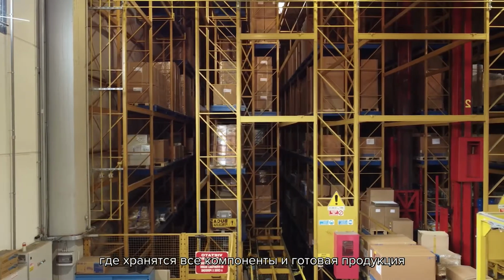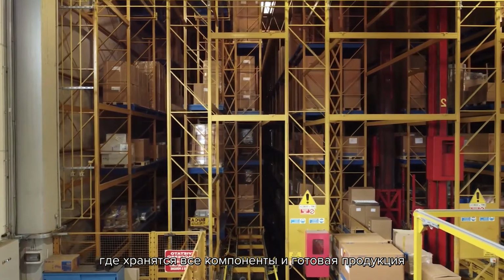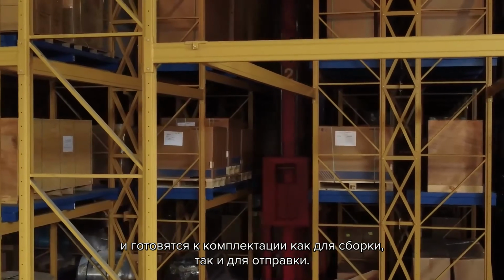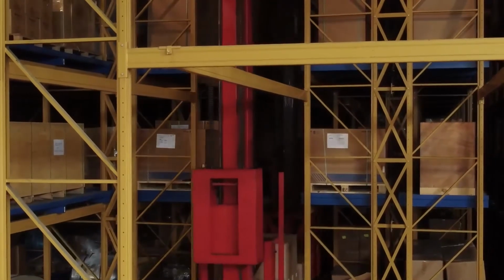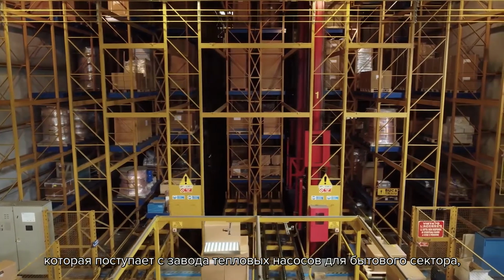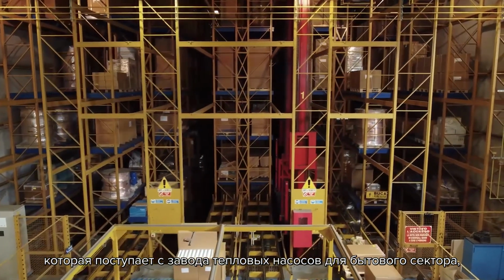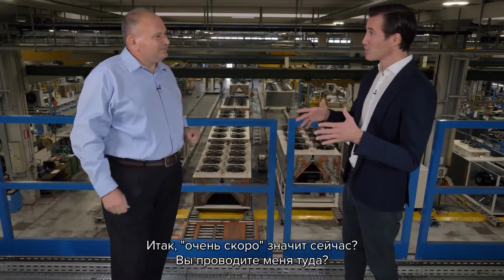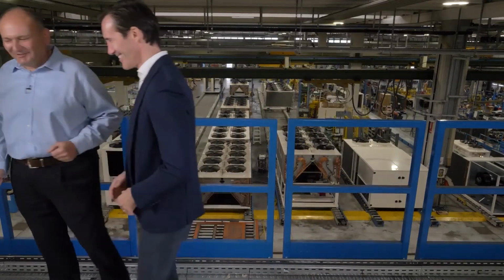In this area in front of us, we have a warehouse, an automatic warehouse, where all components and finished products are stocked and ready for picking, both for assembly or for shipping. Also, in this area, we have the finished products that are coming from the production of the units in the residential factory that we will go and see very soon. Okay, so very soon means now. Do you want to take me there? Yes, let's go. Okay. Let's go, Eric.